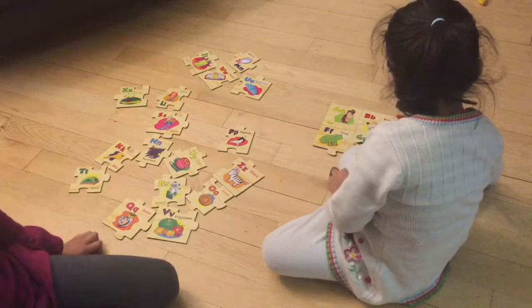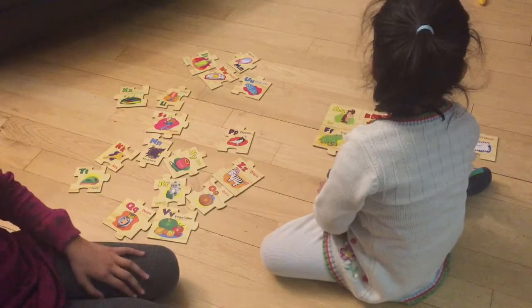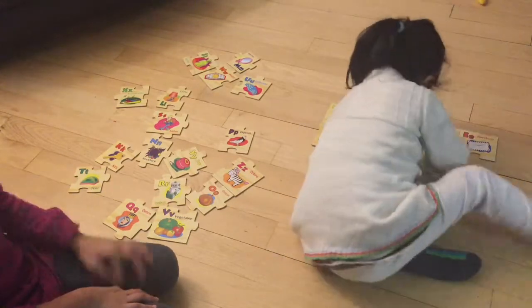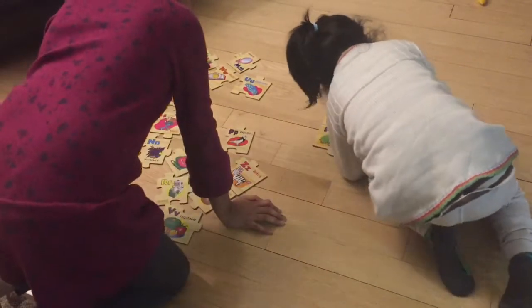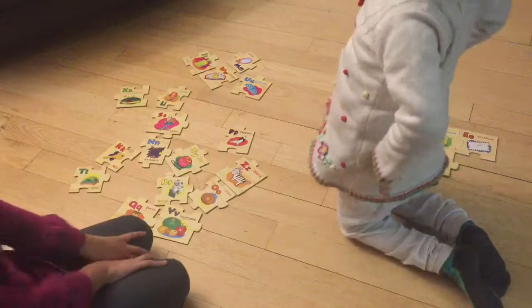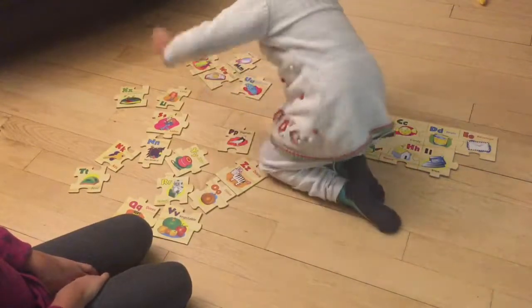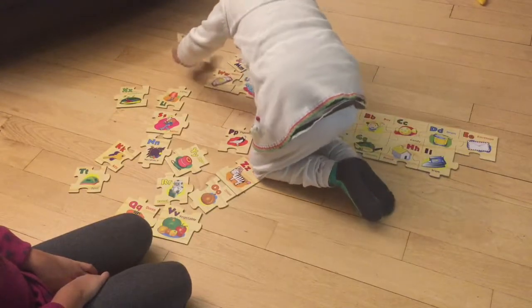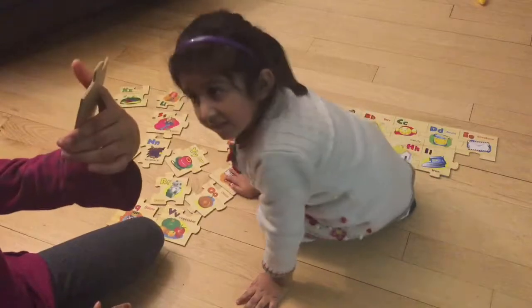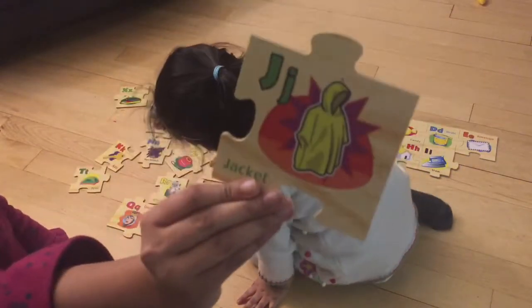Yes. Now we're gonna find the letter J. J is for jacket. Can you find the jacket? Wait, you need to fix it? No, I can do it. There. Okay. J is for jacket. Where's the jacket? It's a rain jacket. Yeah. J is for jacket. Jacket.